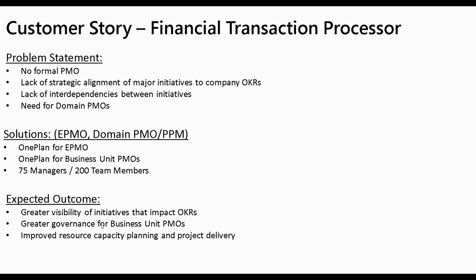Not a huge amount of users, but again, it's the top management that's actually working in this, and then team members that are in those very large initiatives. Expected outcome: visibility and initiatives impact OKRs. They empower, like I said, those business unit PMOs to get their act together in terms of delivery of projects, and then overall capacity planning and project delivery for the entire organization. So you can see that here we're addressing a couple of the different scenarios through a single OnePlan solution. And in this case, it was one specific OnePlan group. It was interesting how we were able to structure the planning hierarchy to have both an enterprise PMO as well as the business unit PMOs within the same planning hierarchy. So that was an interesting approach.